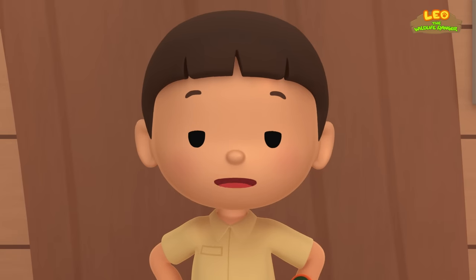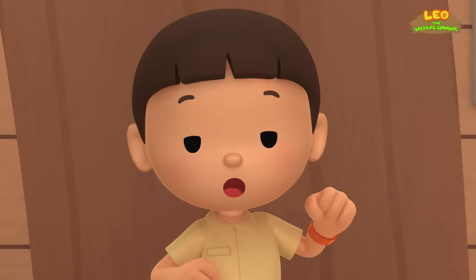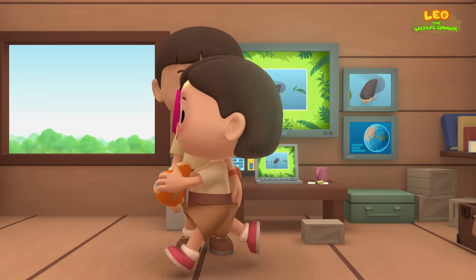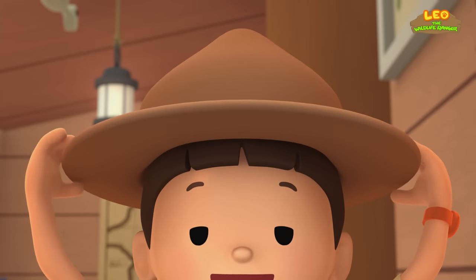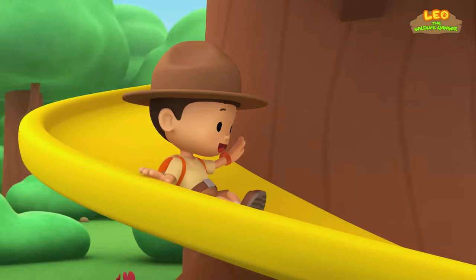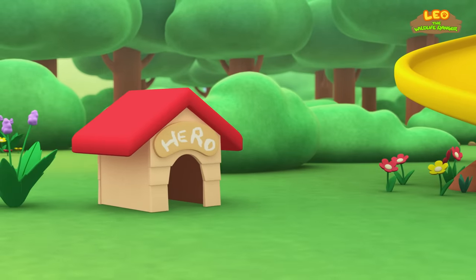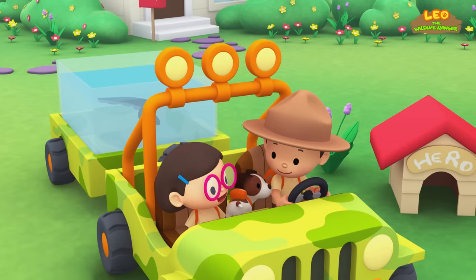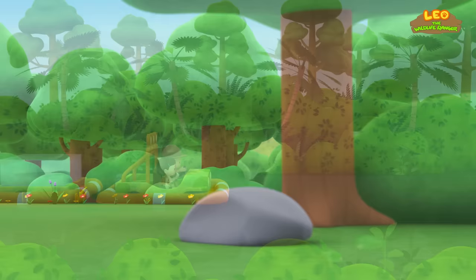It's too dangerous for the fish in our pond to live with the electric eel. We should bring the electric eel back to its natural home. Come and join us. That's a great idea, Leo. See you downstairs. We're almost there.